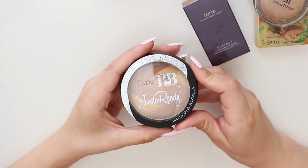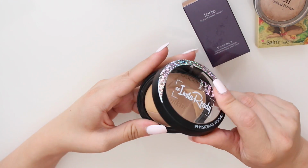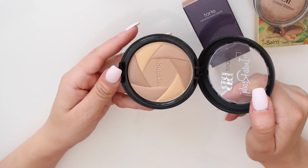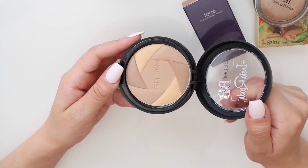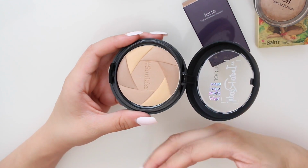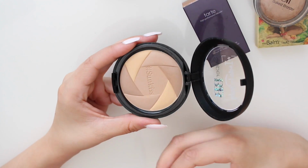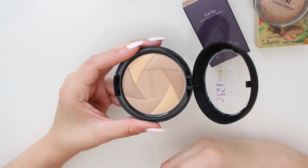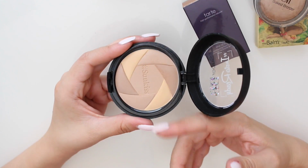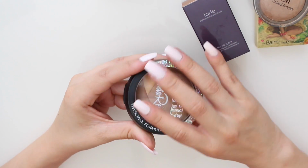The next one I have here is this Physicians Formula Super BB Insta Ready bronzer. I've only used it once. I liked it. I mean, it warmed up my face. I felt like it was a little too light for me. Like, it didn't really show up too much, you know, like another bronzer would. So for this one, I think that it would really work out for those girls who are extremely pale and fair. For me, I am pretty light skinned, but apparently not enough for this bronzer. So this one I will be passing along.